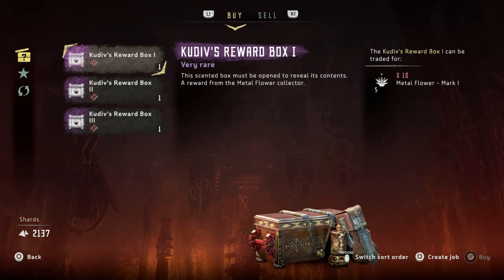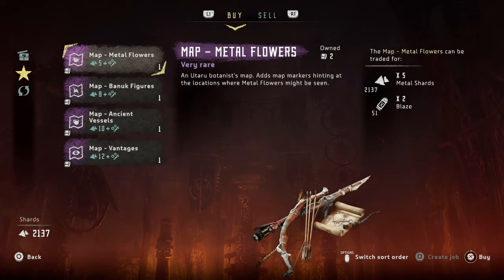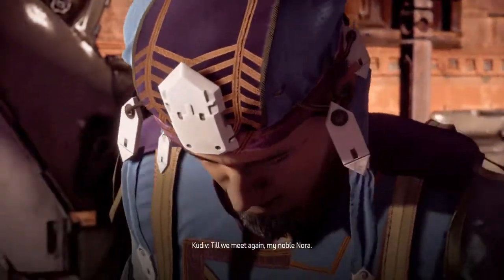Oh. Okay. 10 metal flowers? Whoa, there better be something really, really awesome inside these boxes. They each cost 10 metal flowers. I have half of them. I only have 5 of this type. None of the Mark IIs and 3 Mark IIIs. Yeah. I already got all those. I already bought all those. And I have all of the metal flowers. Till we meet again, my noble Nora.